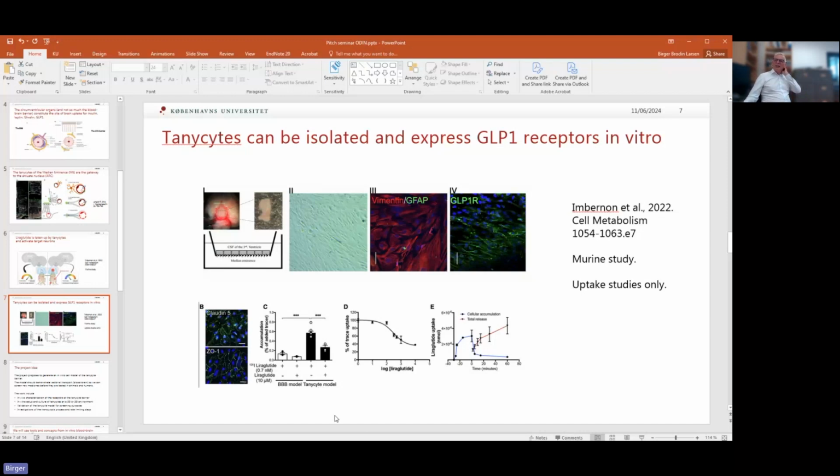But when we looked at uptake studies, we could see that liraglutide, if we added it to endothelial cells of the blood-brain barrier, a radio-labeled compound, and then tried to inhibit this with unlabeled compound, we did not see a significant uptake in blood-brain barrier endothelial cells. But in these tanycyte models, we saw a large uptake of liraglutide, and it could be inhibited. We also saw cellular accumulation, and when we filled the cells with liraglutide and then stopped this, it was coming out again very fast.